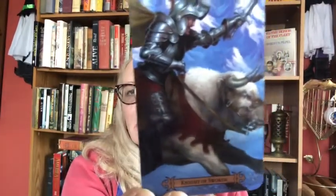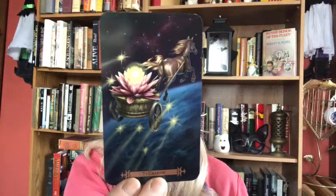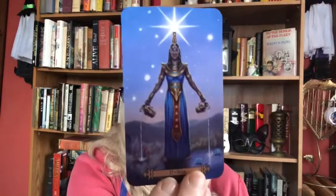Let's just go through a few of these. I don't think these ones are in order, but here's the Knight of Swords. Three of Pentacles. Beautiful Chariot card. I love this Ten of Wands. The Knight of Wands. Eight of Pentacles. Star card.